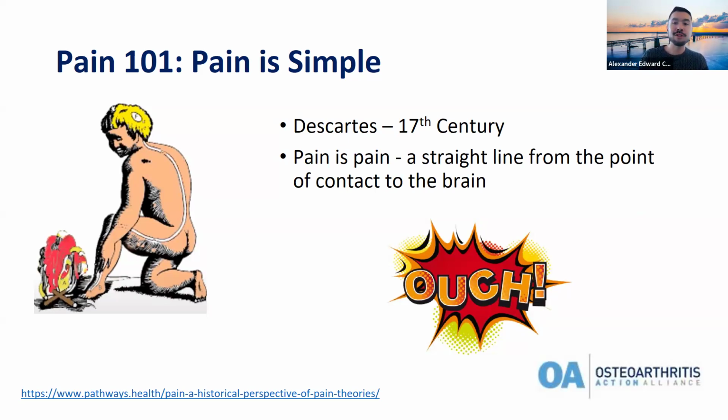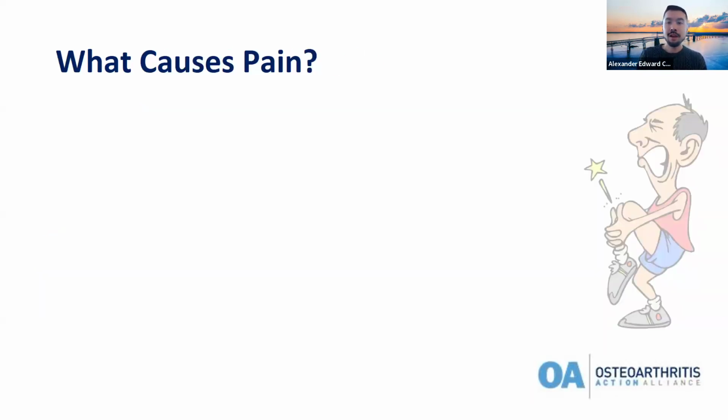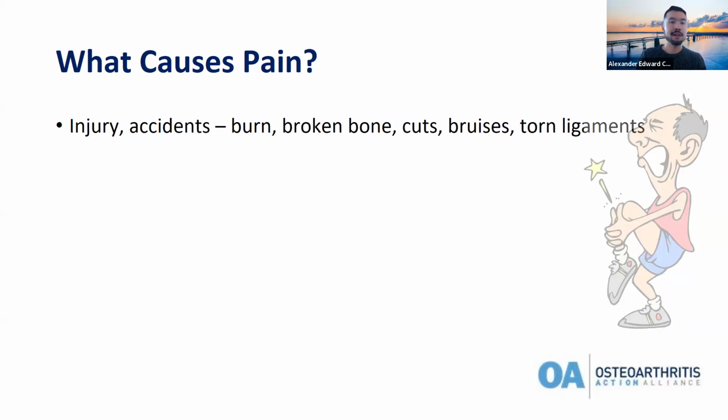Descartes was actually one of the first folks to really study phantom limb pain, and because he recognized that there was pain but no limb, he concluded that pain must come from the brain. So that's partly what helped him make this connection between the brain and pain. So let's look at pain a little more closely.